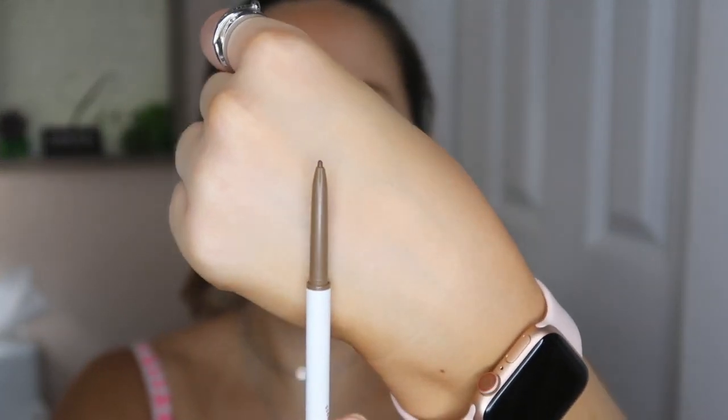So for brows, we're going to be going in with the ColourPop Boss Brow. I love this. It has a spoolie on one end, and it does have a really small tip at the end, which I really like. This is super pigmented, and it does not budge, and the price is just right.